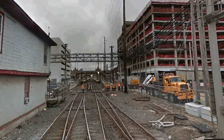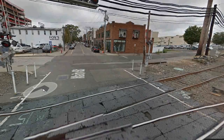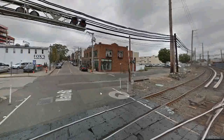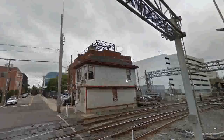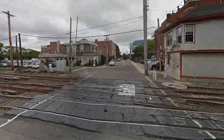But again, the problem with the new Mineola station is this is all still going to be at grade. All they're doing here is they're just going to close this street off, and they're going to put an overpass in for people to cross over. But this street's getting closed off completely. And again, with the wooden poles again. And here's the substation. I think that substation will be replaced. But again, this is a major station, Mineola, and it really deserves better.